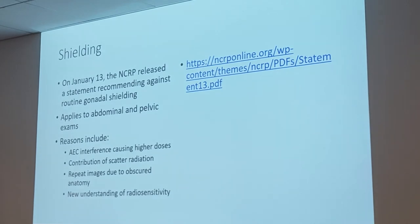Correct. So the new understanding of radiosensitivity is that the radiation dose that we give doesn't actually increase the risk of cancer by that much, even without shielding. So that's why they're saying that it's okay now. But of course, if you want to minimize the chance to the maximum possible, you do shielding, even if you drop the chance by another 5% or 10%, right? Maybe that'll save someone. So.